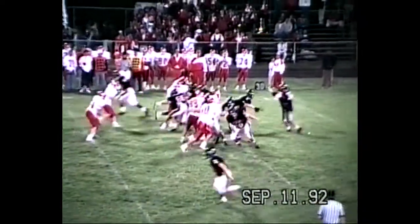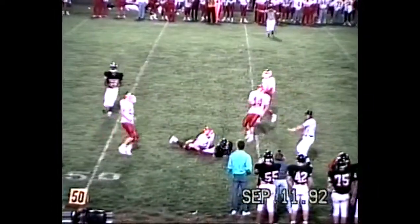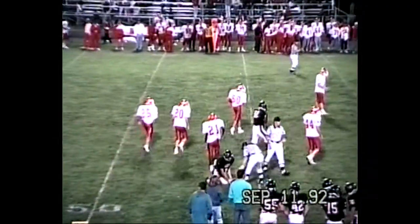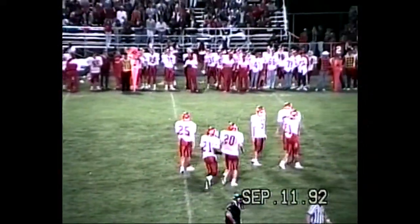High formation. Back to pass. Rolling to the left side, throws it upfield, and pass incomplete. Intended for Moats at the 45-yard line. Moats had it in his hands, but lost it as he hit the ground.